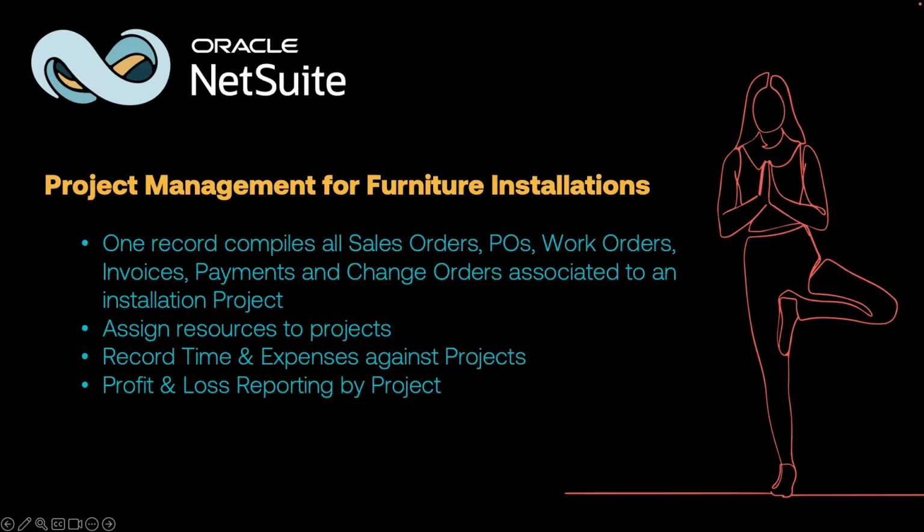Now, it also allows you to assign resources to projects, and your installers can log in through their mobile device to also record their time and expense against projects. So happy to talk to you more about this, because I think it's something that I haven't seen too much in the industry, and how NetSuite manages it, and it's built right into the platform. It's not an integration. So again, something I'd love to talk to you about.